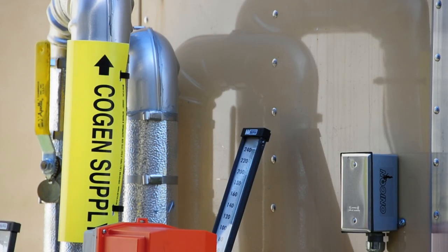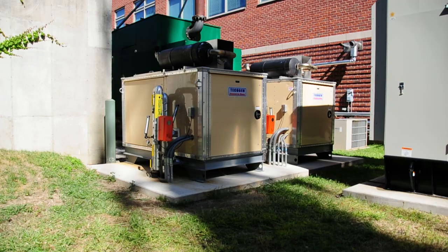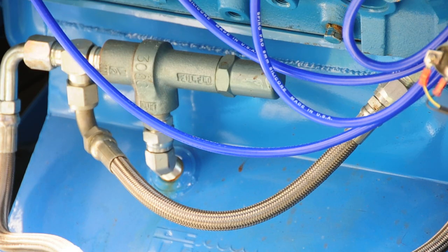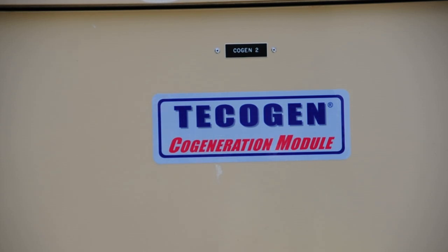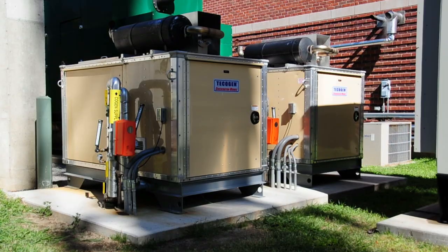And then lastly, you need to hire a maintenance company to come and take care of your equipment to make sure that the scheduled services are performed in the timely fashion that are needed. Tecogen has spent many years selling equipment, and we've perfected ways of control and operation to make sure that our systems, when installed, are the most economical, as well as operate most efficiently and with the most amount of runtime.